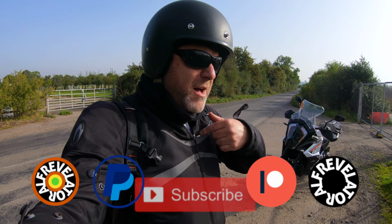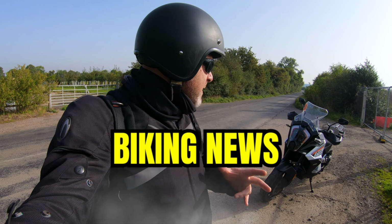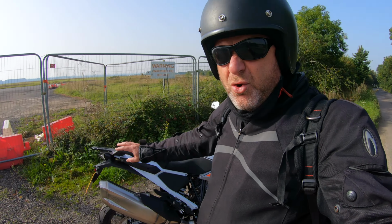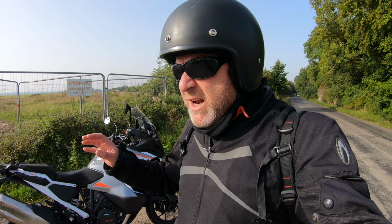And if you're coming from a Harley like me, it's a nice transition with that engine, the way it kind of pulls and everything. It is just amazing. But enough of that. I know that you could put boxes on this as a tour pack. You can put a top box on here as well. The riding position is really comfortable.